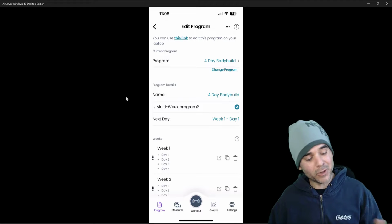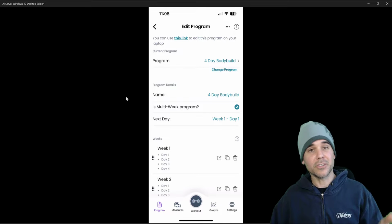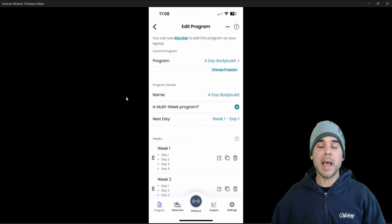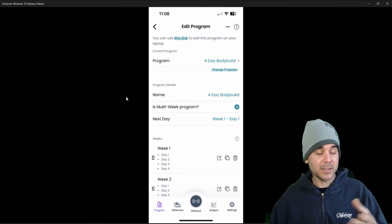The reason this app blows my mind is because it's not just a workout planner. There's literally a programming language around it. So anything you can do in Google Sheets, pretty much, you can make happen here. And that absolutely blew my mind. So let's start out with the app.